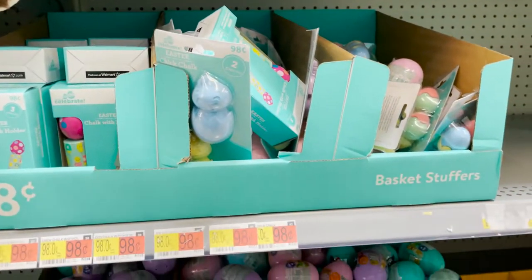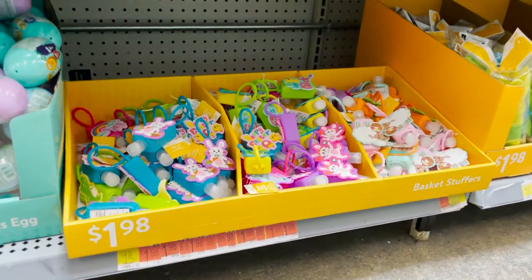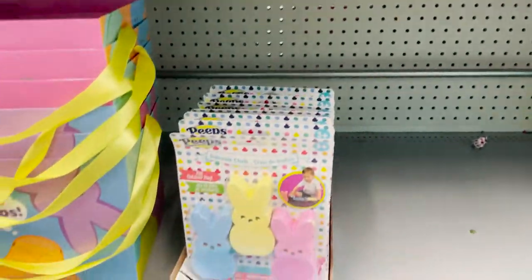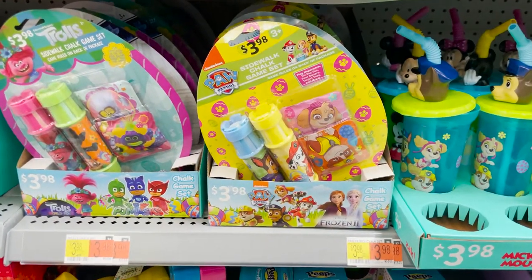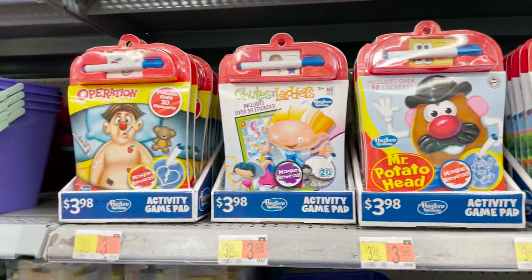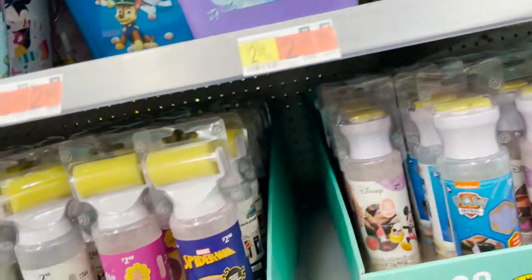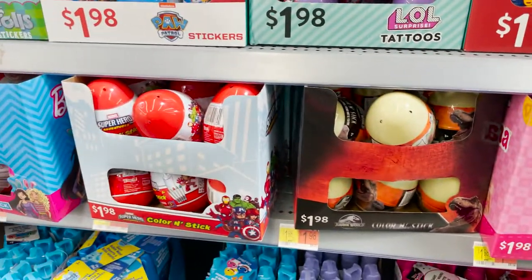Easter chalk with the holder and Silly Scent Joe. Hand sanitizer, super cute, only $1.98. Mom, I gotta show them something. And then we have slime, sidewalk chalk. These little kits, these are better to hold your chalk in. Alexis likes these too. And then your little game activity pads. These are only $3.98. I want her. Okay. This is Diana Colorstick. Alexis says she watches her on YouTube as well.